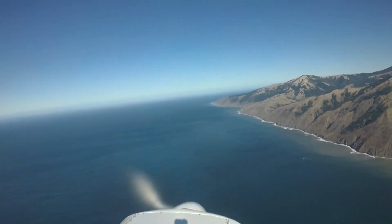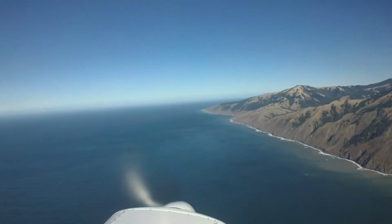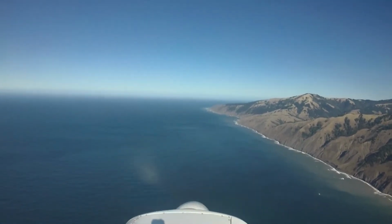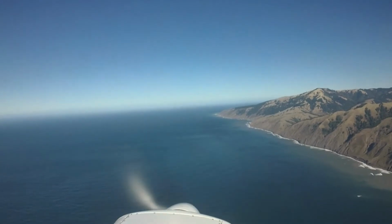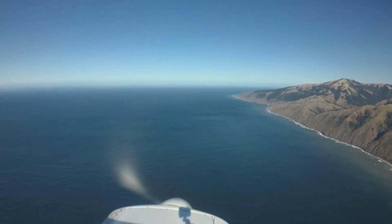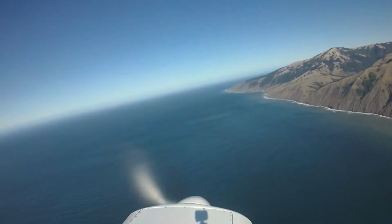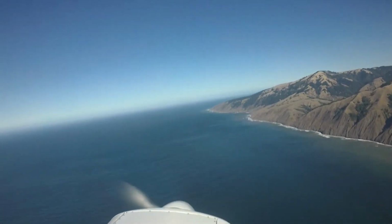You know the old saying, there's brave pilots and there's old pilots, but there's no old brave pilots. So that's one of those I follow. Still a beautiful ride even at 1,500 feet as far as the scenery. That's just telling me we bumped up a couple hundred feet. Now we're coming back down to the altitude.